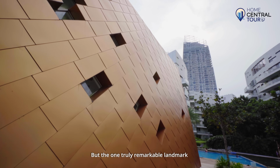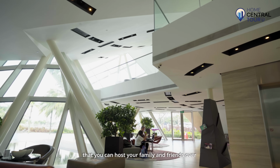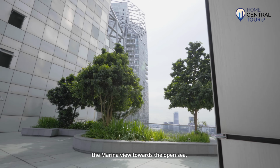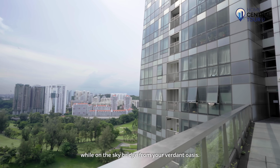But the one truly remarkable landmark would be the 13,300 square feet clubhouse that you can host your family and friends over to get out of the city life, but to lounge and overlook the marina view towards the open sea, or to breathe in and take a pause while on the sky bridge from your verdant oasis.